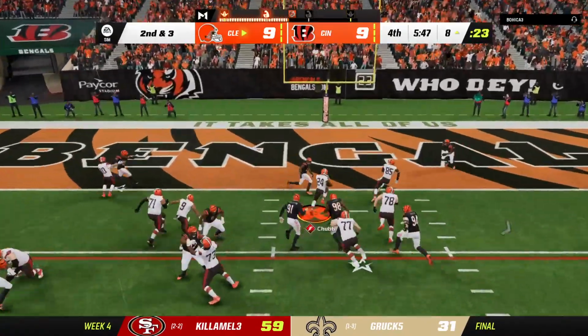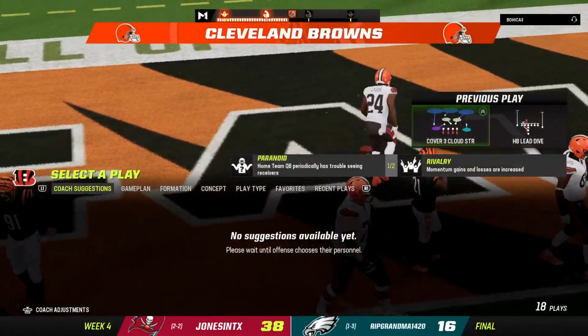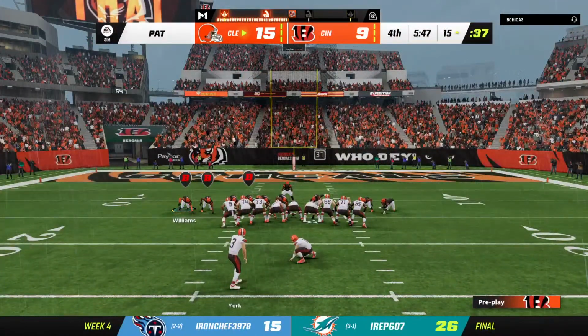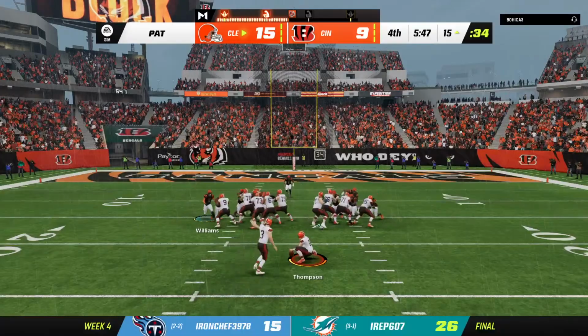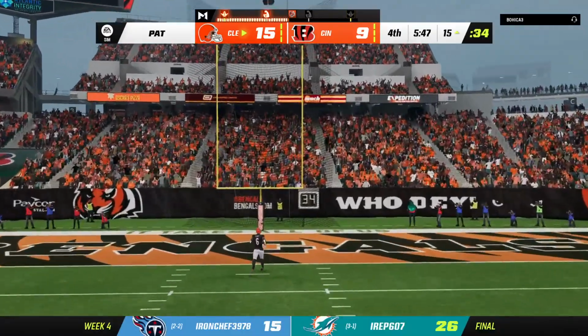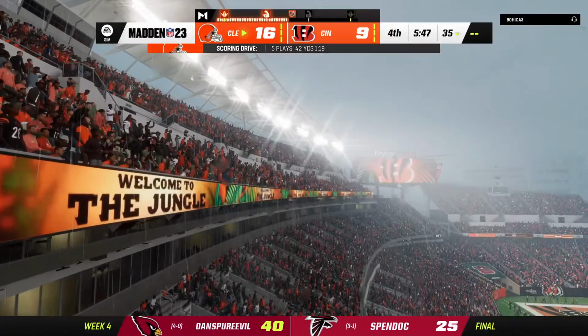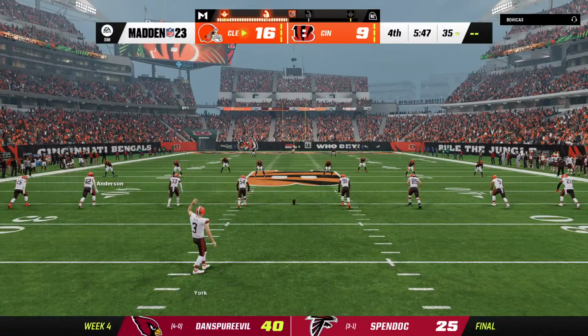They go up the middle with Chubb, and he is into the end zone. Touchdown, Cleveland. Nick Chubb, his 5th rushing touchdown now on the year. And the Browns have broken our tie and have taken a 4th quarter lead. Extra point by York is up and good, and they will take a 7-point lead.